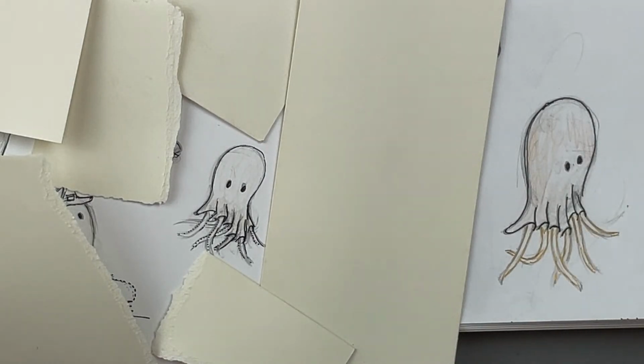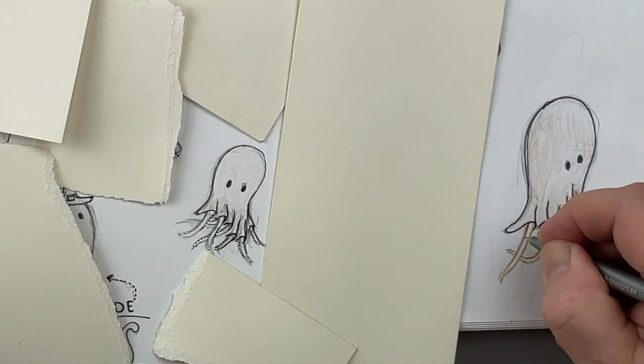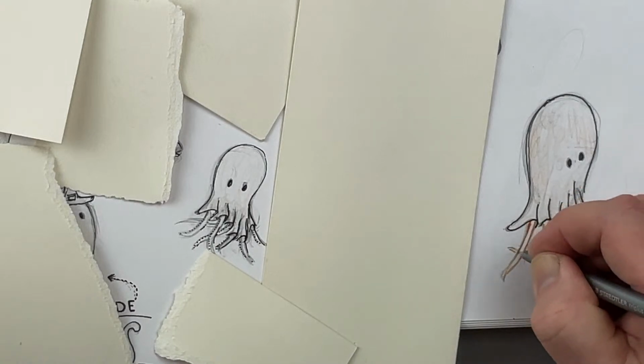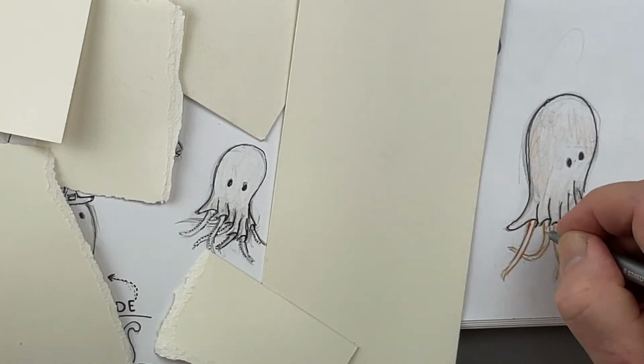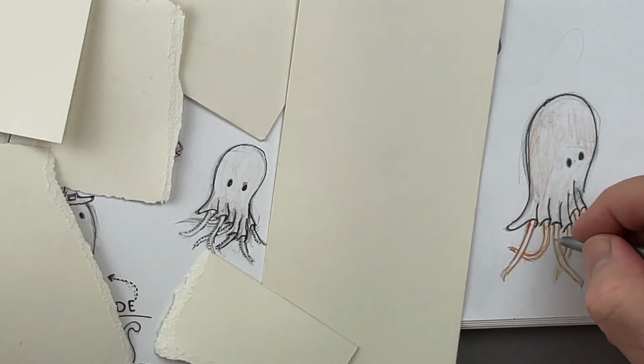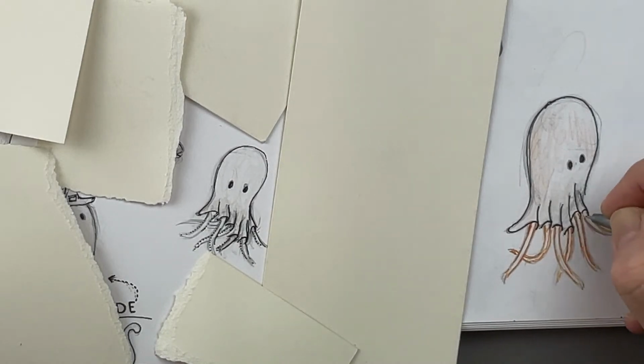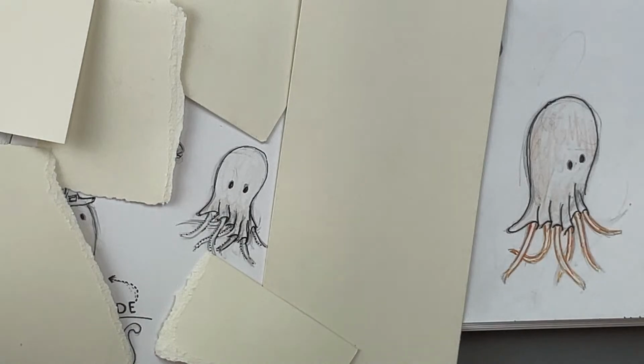I'm going to get an orange color, and now I'm going to put another little layer. So what I do is I go really light in the beginning. I'm going a little darker than I normally would because it's a live video and I've got to get ready for my birthday parties. I've got to go soon. But if you can see this, look, it's so cute. I'm just giving them these little tentacles. And then I'll do something really clever with this dark color.